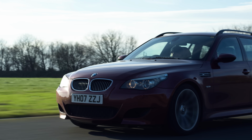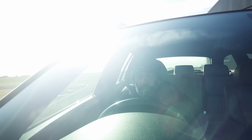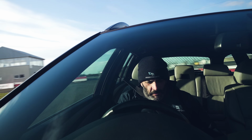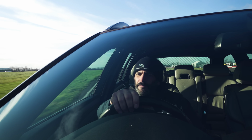Let's see what we can do here. Second gear. I'm really not sure about this. If you hear a bang and then the back wheels go off in a different direction, you know what's happened. So we won't do a transition because she's a bit old. We're just going to give it a prod in second, see what happens.